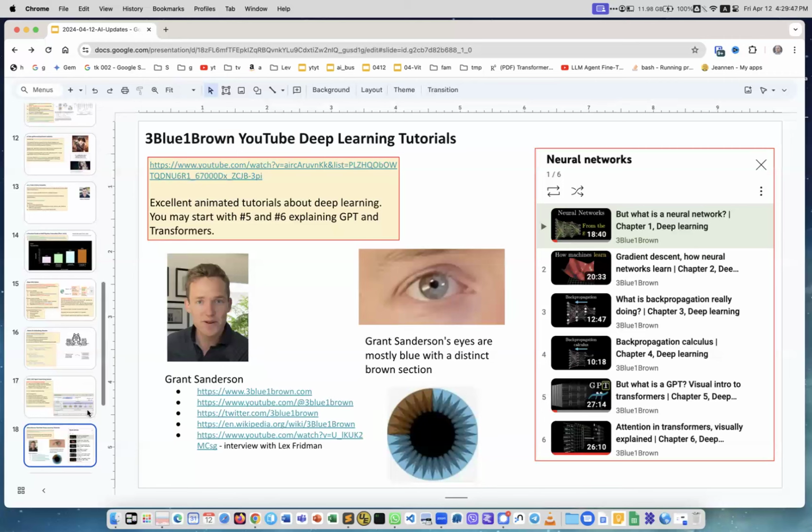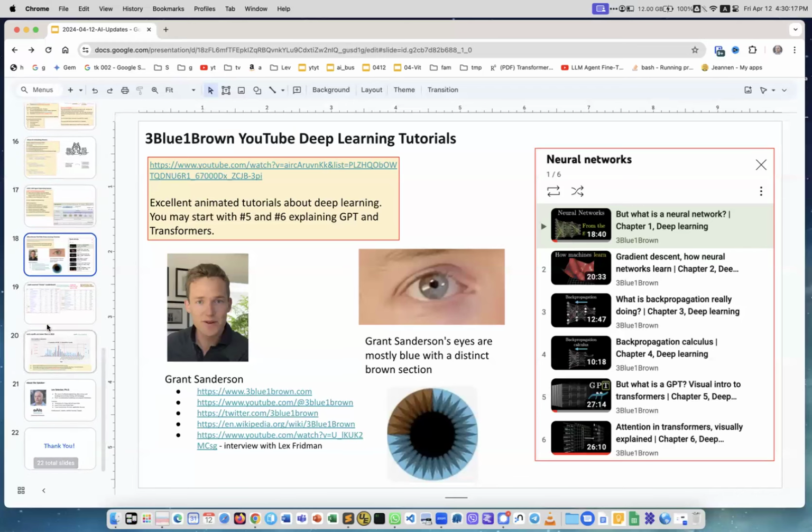And the reason why I put him here is because he created a series of videos which explain deep learning, and especially I recommend you start at the end. The last one is attention in transformers, visually explained. So this is chapter 6 of this series. Amazing. It's just absolutely the best explanation of how attention mechanisms work. So just take a cup of coffee, start the video, and enjoy.